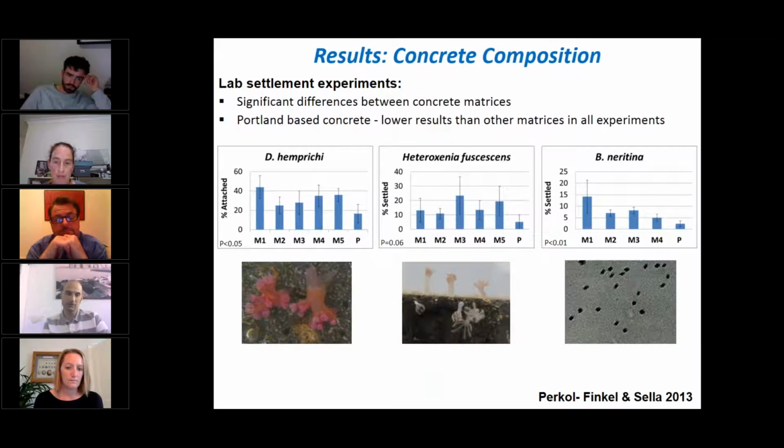So here are 3 different experiments that we ran with soft corals, with Dendronephthya hemprichi and Anthelia fusiensis, and with bryozoans, Bugula neritina. And what you can see here is that in each of the experiments, the Portland cement-based mix had lower recruitment than all the others.